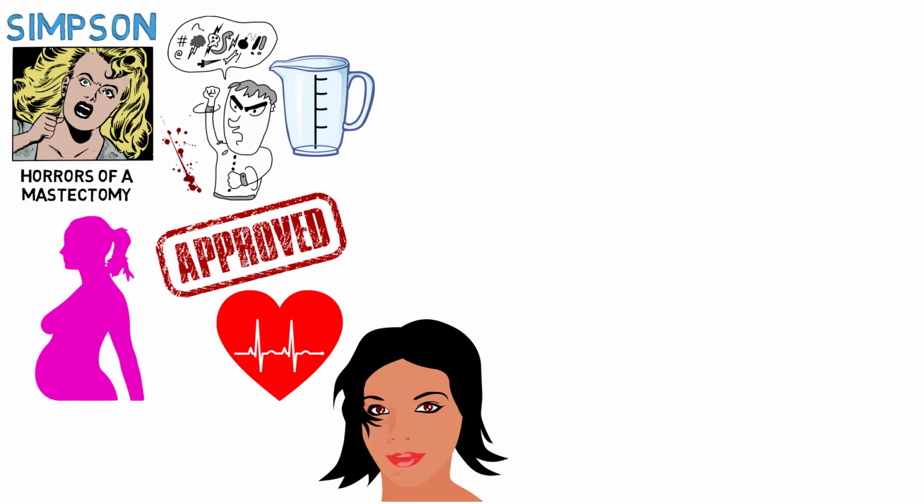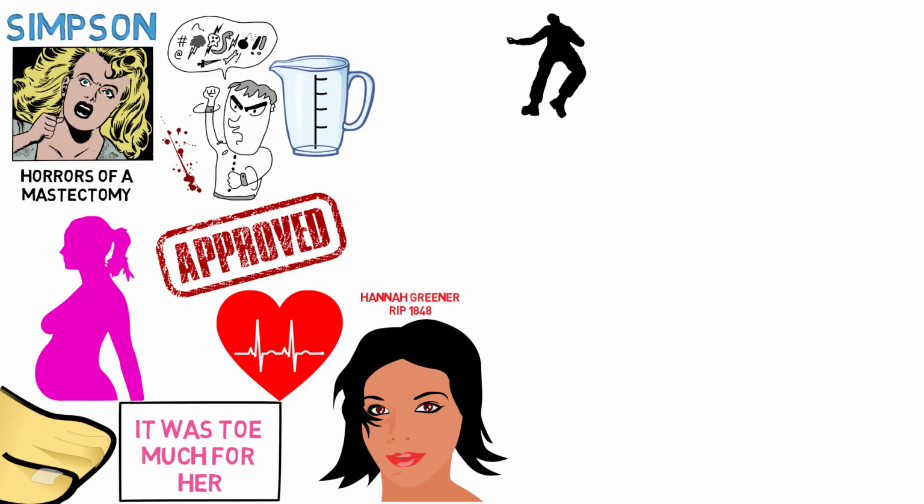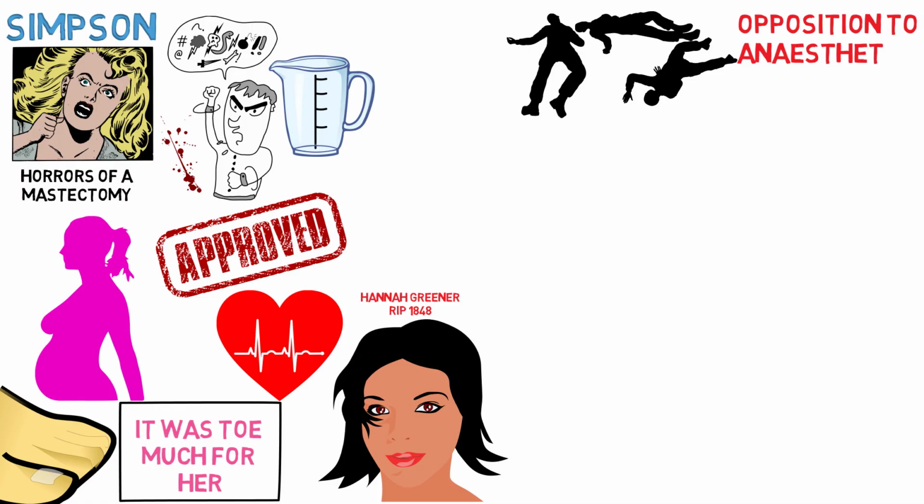There was of course still the danger that came with using chloroform, as it has the ability to stop the heart. Getting the right dose was essential. A great example to use would be the death of Hannah Greener, a teenager that used chloroform in 1848 during a procedure to remove an ingrowing toenail. However, having been given too much chloroform, the 14-year-old died from an overdose. Bodies began to pile up with the use of chloroform, and surgeons were scared to use it.